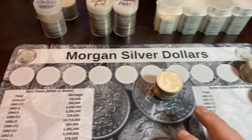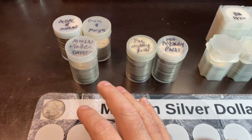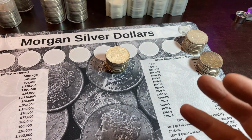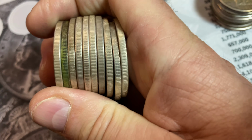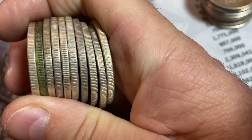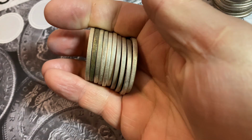I've gone through all the Morgan dollars except for the 21s, already put them in their respective sleeves based on condition, and I grabbed all the 1921 Ps, and the first thing I do is I hold them up and I look at the reeding. And hopefully you guys can see this. Let me get this a little bit better in my hand.